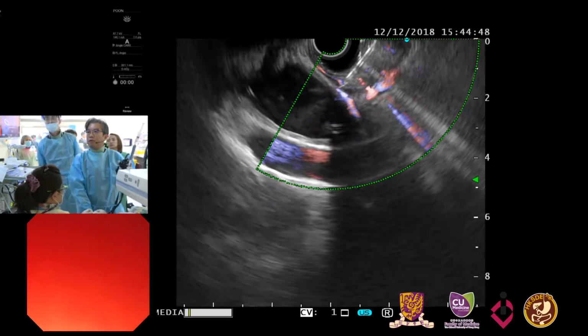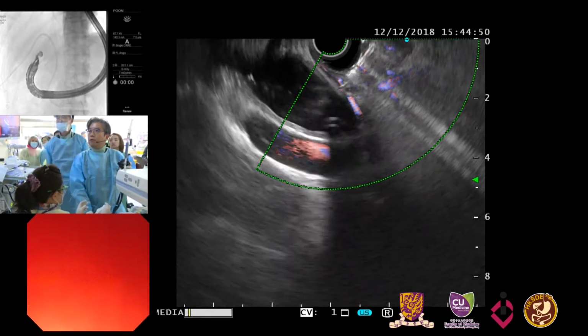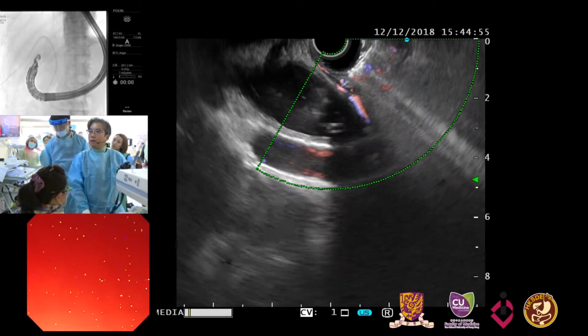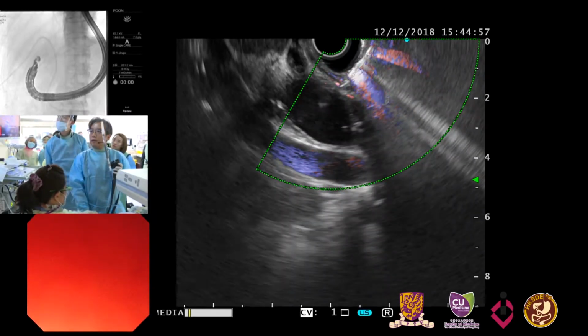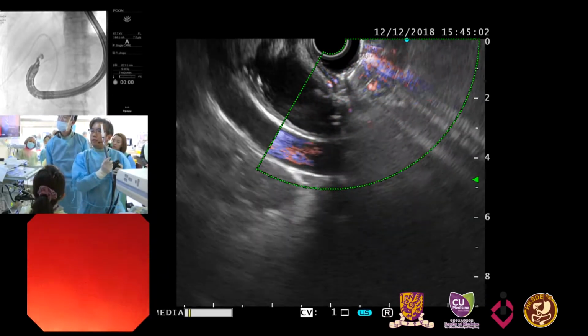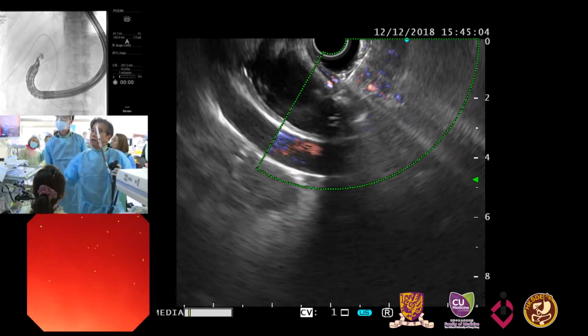Fluoro? Okay, this is... okay, this area is a relatively safe area, so I will try to puncture.